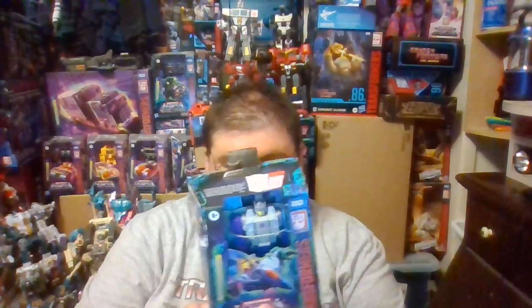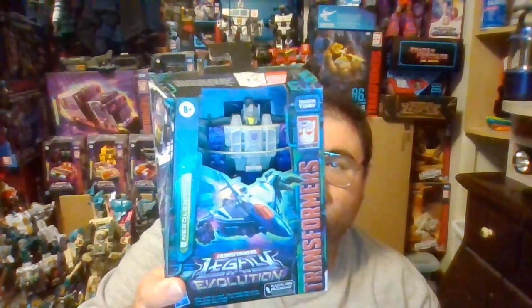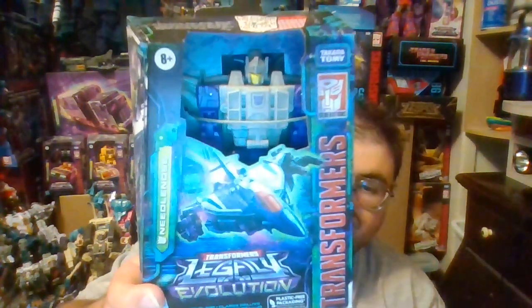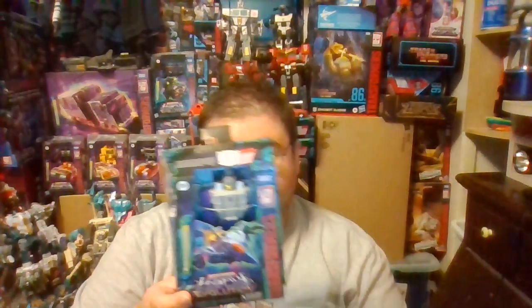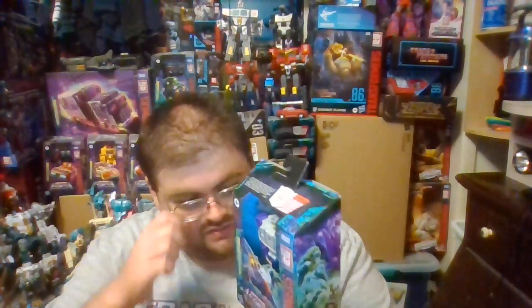For those of you wondering who exactly is Needlenose, he's an original Transformers Generation 1 character. I believe it was either 1988 or 89 when Needlenose was added to the roster of Transformers characters, and he is one of three Transformers characters that were known as the Decepticon Double-Targetmasters.